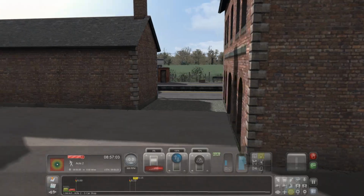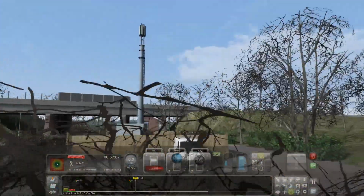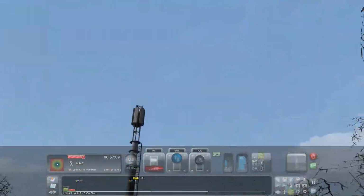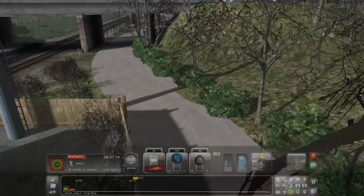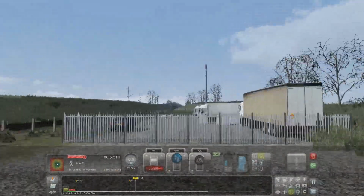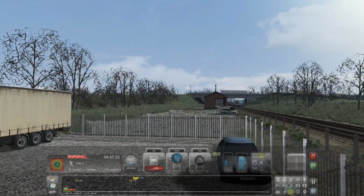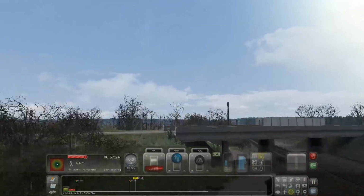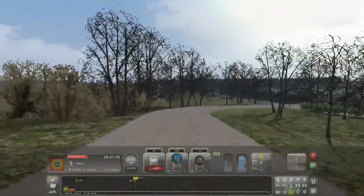Is this like someone's house built into the station? That's quite nice. Presuming so, since there's a trampoline. Presuming this is like a telephone mast, which is quite nice. A little service road, which leads to probably a Network Rail yard, I'd imagine in real life. Press Q to get rid of that alarm. There's not really much to say, it's not like it's in the middle of a city centre, is it?